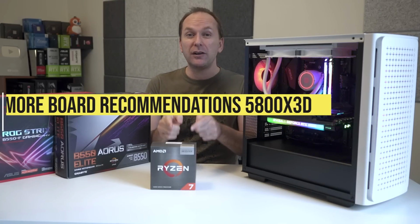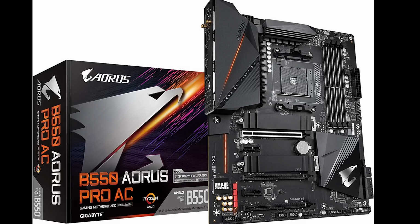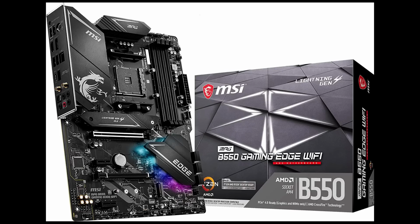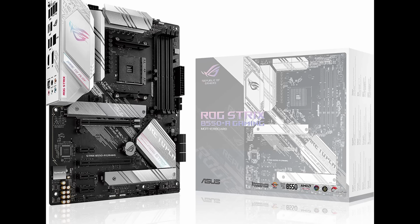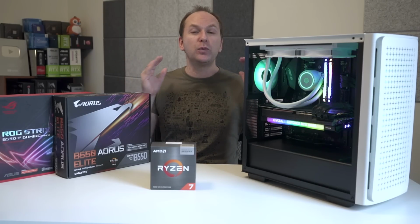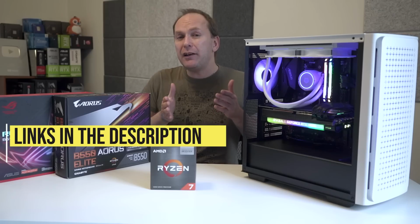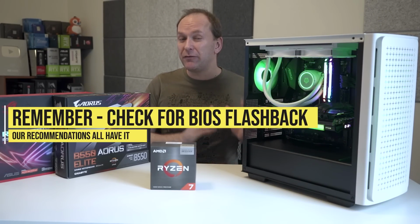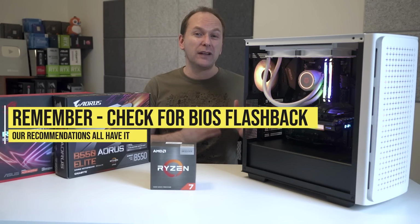But for a 5800X3D gaming build, my top picks would be the Aorus B550 Pro, Elite X570, MSI B550 Tomahawk or Gaming Edge Wi-Fi, or the Asus TUF B550 Plus, or ROG Strix B550-A or -F. They're all great boards with similar features. I'll leave links to all of them in the video description, and you can just pick the one that you like the best. Now note, there are some great ASRock B550s as well for really cheap, but none of them come with BIOS flashback.